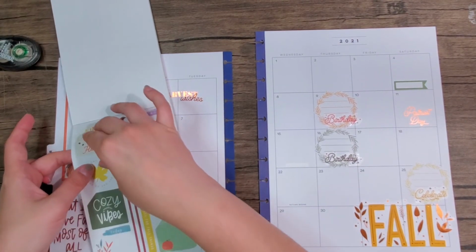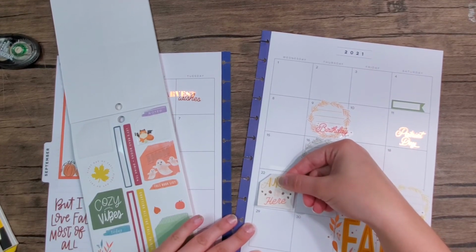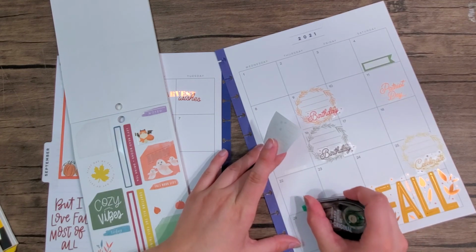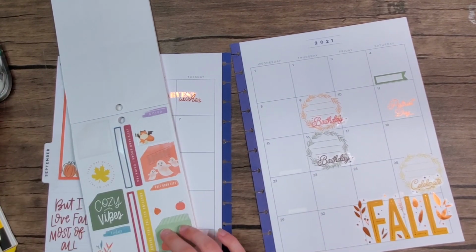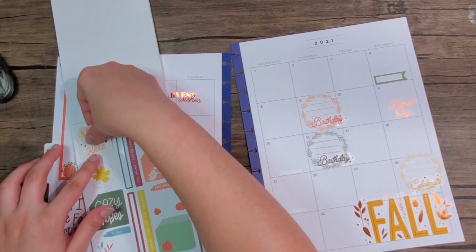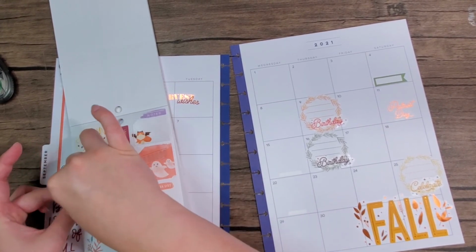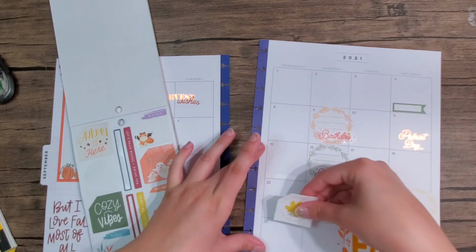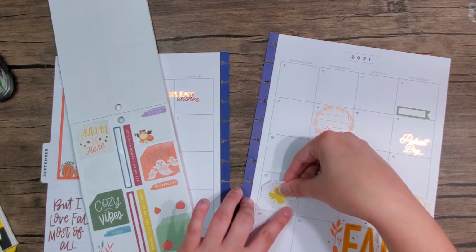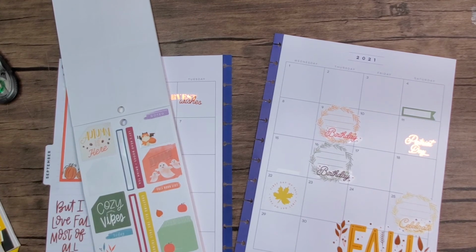Here's a sticker that says, "Autumn is here." We'll take it and put it right here. I think that'll be cute. Oh, underneath it is a sticker that says first day of fall. There we go. First day of fall. Okay.